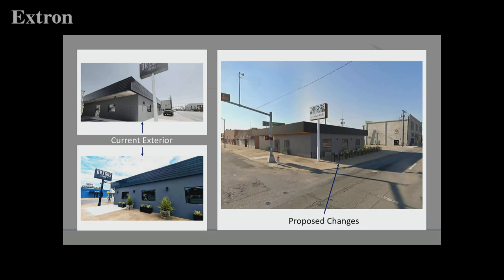The other thing that we might vary is, we're not trying to enclose it in the sense that it's completely enclosed. We want it inviting. This is not just for that food truck. It's for anybody downtown who wants to come, bring their dog and sit.